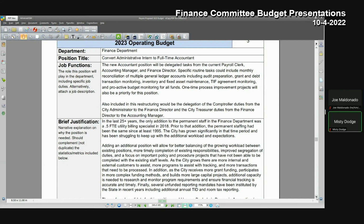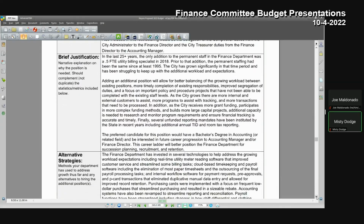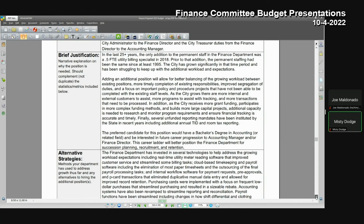If you look at how the finance department has grown, we did add a half-time position in 2018 to address strictly the utility billing piece of it, but the finance department obviously does a lot more than just utility billing. And if you look past that, at least since 1995, the finance department has been the same size. So the workload has grown significantly with the growth that we've had. There have also been state mandates that we've had to comply with. And then we're having more complex funding methods, more complex projects, more grants, more debt, all of that. So it's been pretty difficult to keep up with everything.